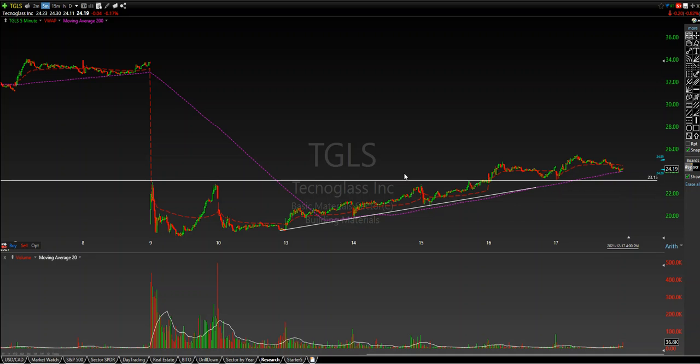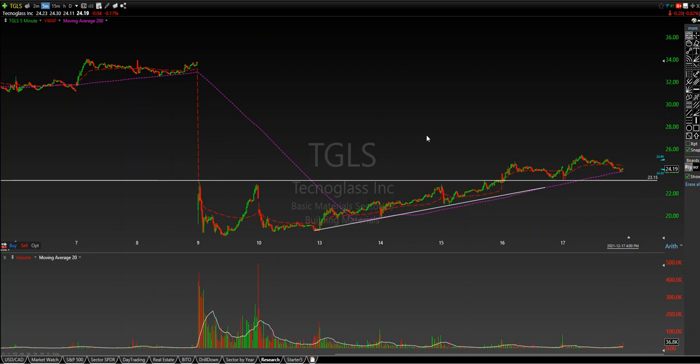I had no more time on this. This position as well was optionable, and it expired worthless. So the entire amount of capital that I put to work to short TGLS faded to nothing. So there's that as well.